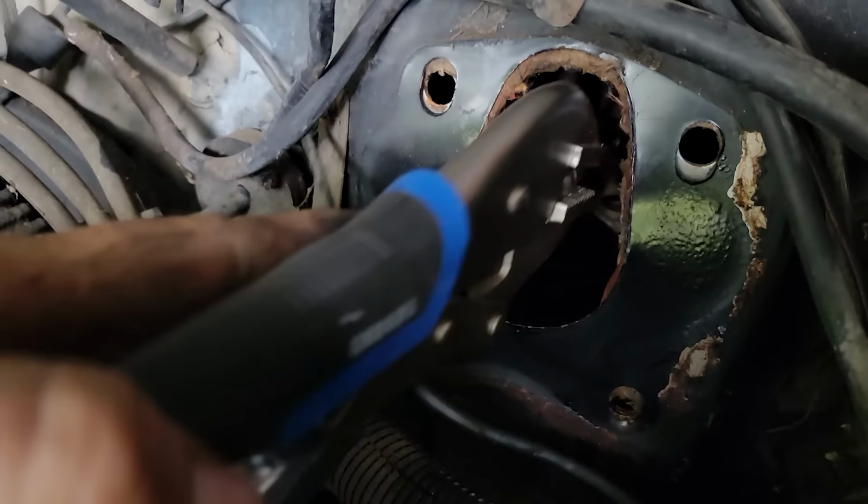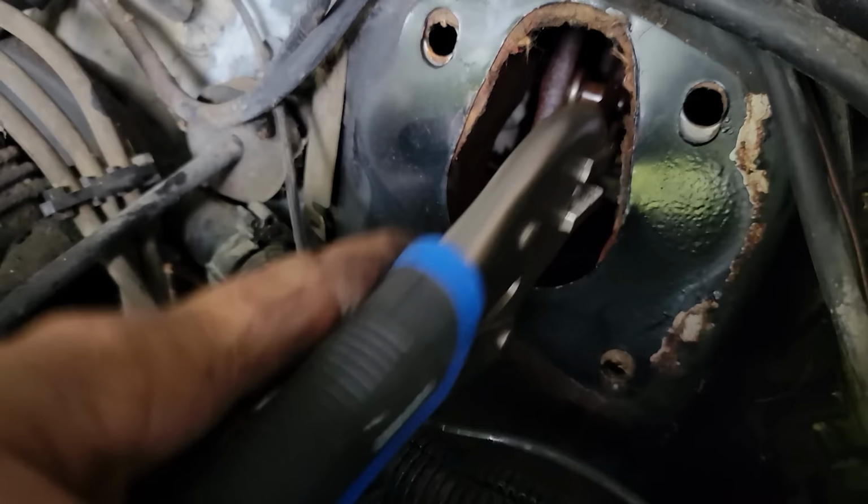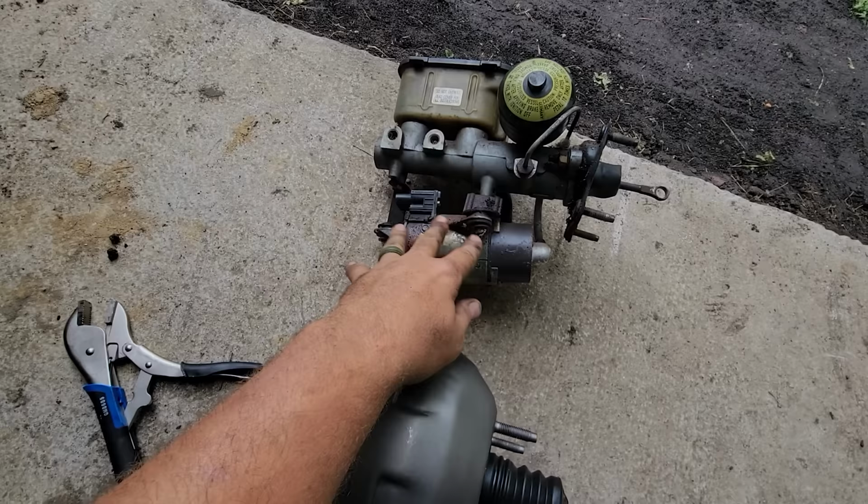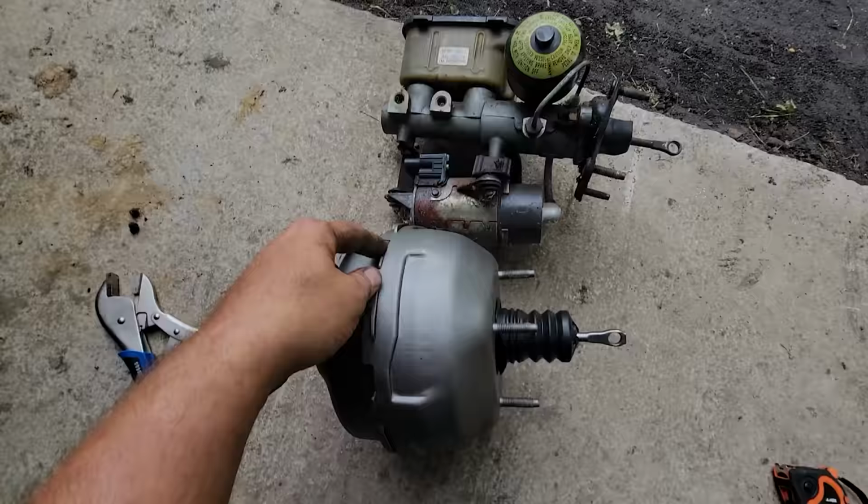It's getting there. So here's what we got going on. Old Power Master system right there. This is that vacuum motor system that builds pressure. And this is just an old school vacuum booster or power brakes, basically.